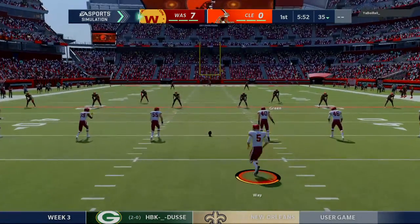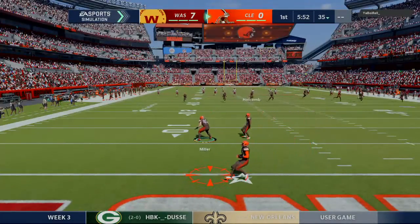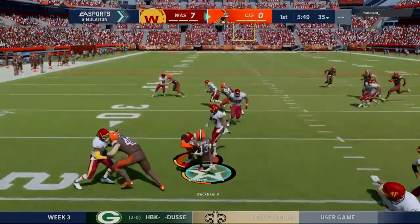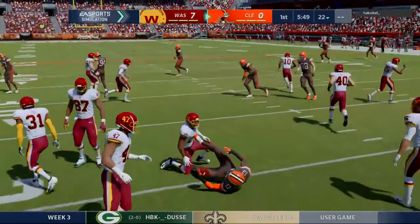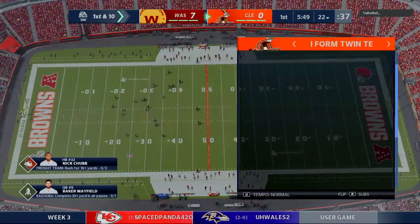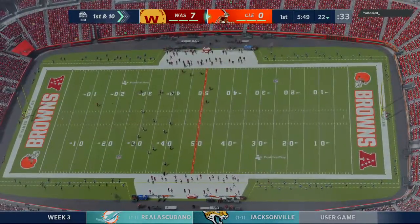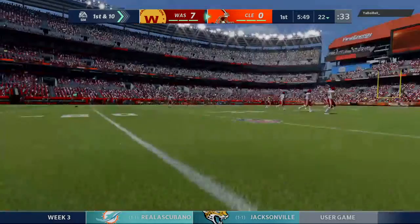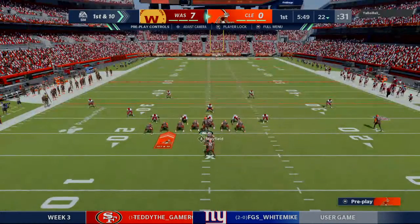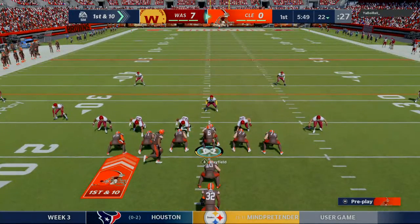The kickoff team on the field now as they will send this one away. And he's up past the 20 to the 22-yard line. The Browns take over 1st and 10 at their own 22-yard line. Mayfield going to lead the Browns up now, 1st and 10 at their own 22.